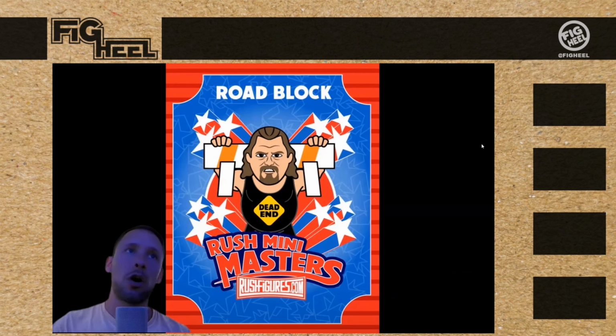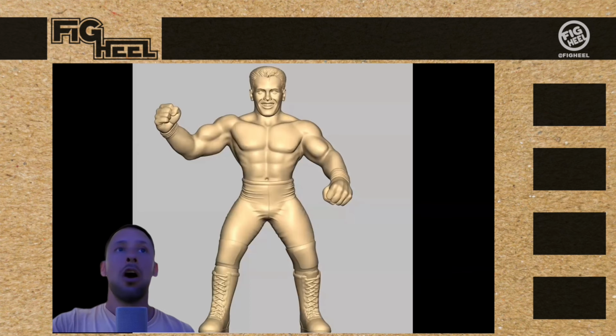They originally showed off a Roadblock, I want to say a year or two ago, but their minis really didn't take off. I think they're trying them again. I do think it looks cool, but I am so out on minis and micro brawlers and micro brawler-esque figures. However, there is a large community of people that are into these, so maybe they will want a Roadblock for their collection.